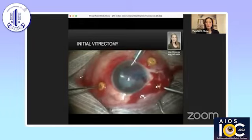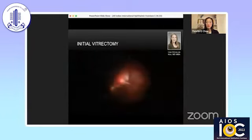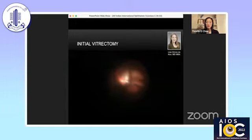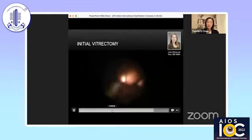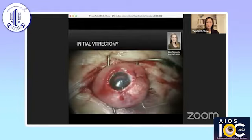So she placed an anterior chamber maintainer, removed the lens, and found a lot of blood in the back. She found a nasal retinal detachment and a hole in the retina, but she could not find the pellet. And ultimately, she decided to close the eye and leave this for another day.